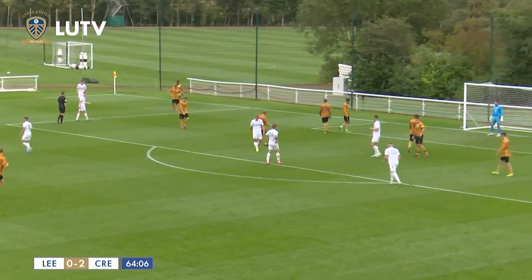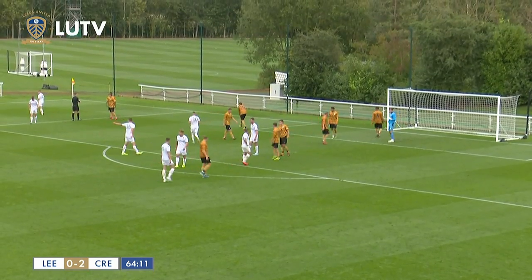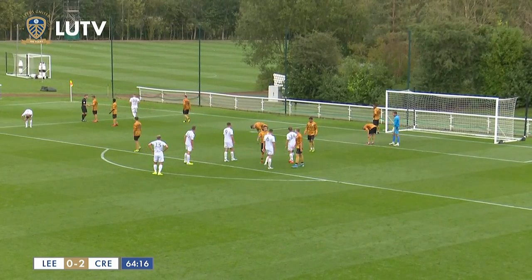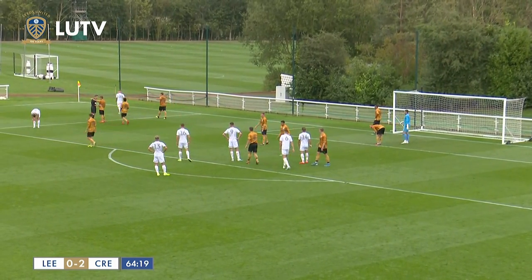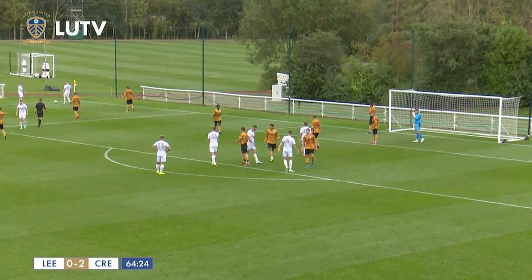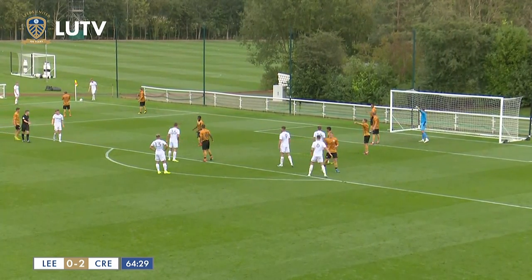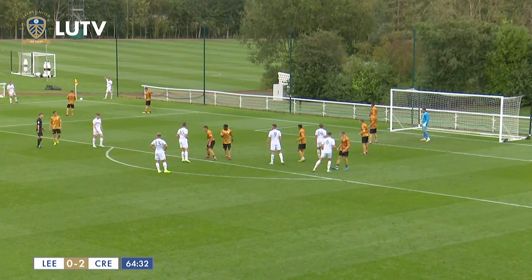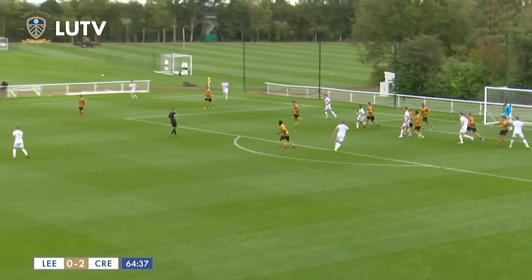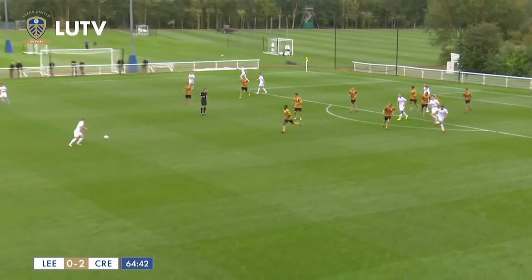Slipped as he went to cross it. Leeds wanted a yellow card there for the number 2, Jallo, for kicking the ball away. He's booted it to the other pitch at Thorpe Park, so we're going to need a new ball. Taken short. Gotts with the cross. Looking for Cresswell. It's cleared away.